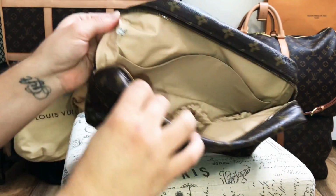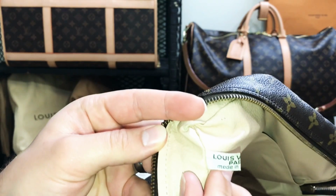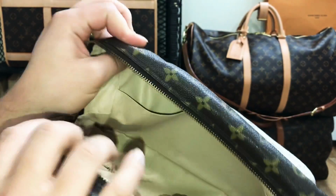Now again, in this one, it also comes with the little cotton tag right there, and this one also says Louis Vuitton, made in Paris, made in France, I'm sorry. I'm trying to look in the viewfinder and the camera at the same time. You all know I get all mixed up.